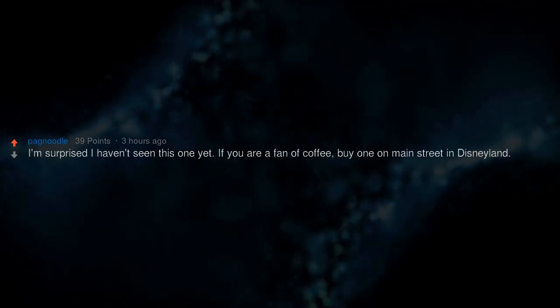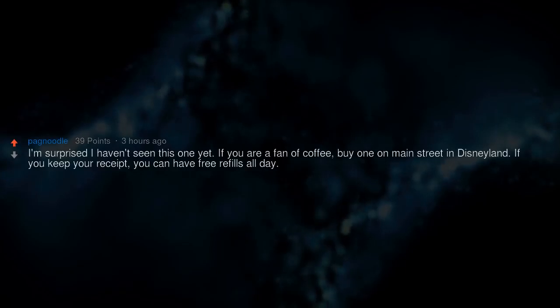I'm surprised I haven't seen this one yet. If you are a fan of coffee, buy one on Main Street in Disneyland. If you keep your receipt, you can have free refills all day.